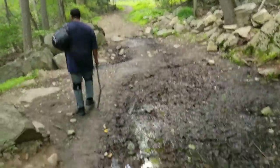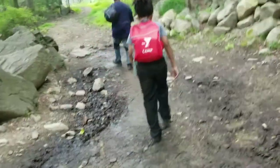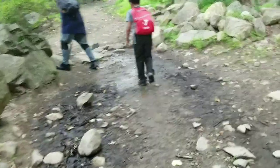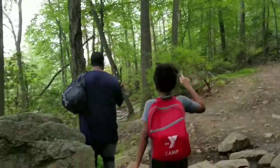up here. And another thing, when you see water, that's a good sign that you're close to something. So that's a good thing. So if you're trying to survive and you see water, you want to follow that. Okay?